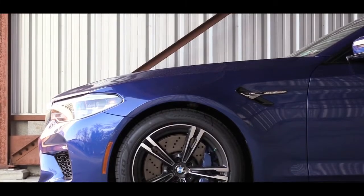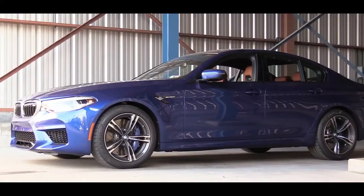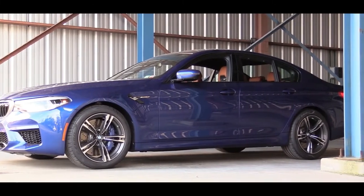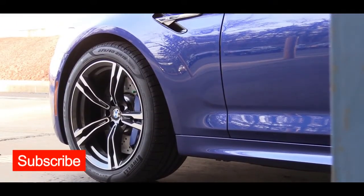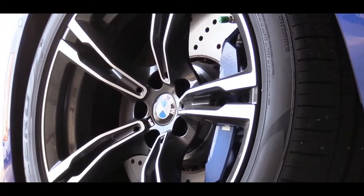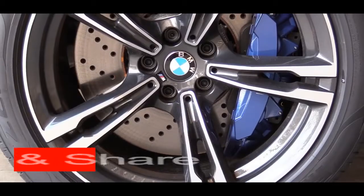When it comes to the wheel setup on the M5, you will find a staggered fitment, 19 by 9.5 inches up front, 19 by 10.5 inches in the back. And if you go with the Competition Package, the wheel size is actually going to stay the same between the two, but will be a completely different design when it comes to that wheel setup. And that's really the easiest way to distinguish between the Competition Package versus the non-Competition Package that we have today.